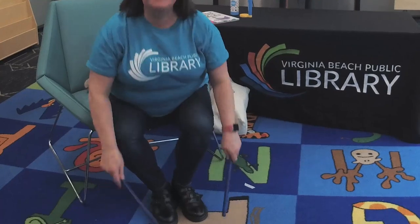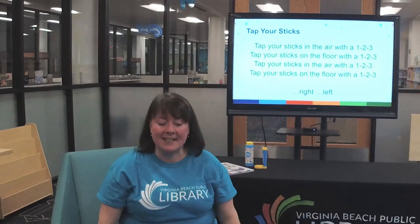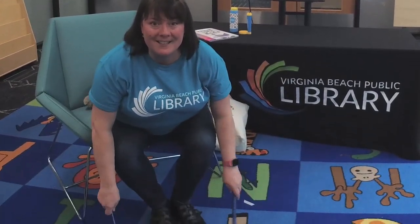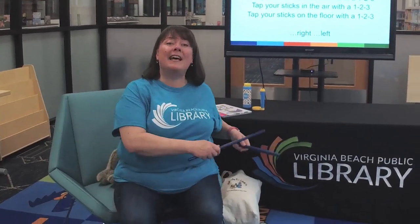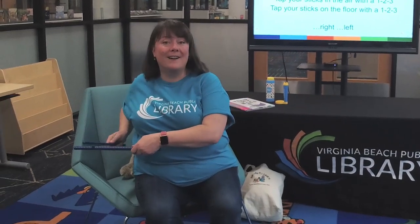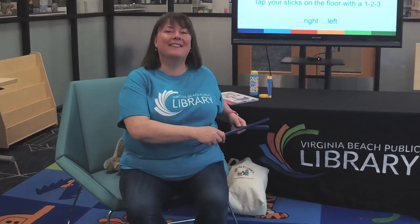Tap your sticks in the air with a 1, 2, 3. Tap your sticks on the floor with a 1, 2, 3. Tap your sticks in the air with a 1, 2, 3. Tap your sticks on the floor with a 1, 2, 3. Now we're gonna go left and right. Tap your sticks to the left with the 1, 2, 3. Tap your sticks to the right with the 1, 2, 3. Tap your sticks to the left with the 1, 2, 3. Tap your sticks to the right with the 1, 2, 3. Good job! All right.